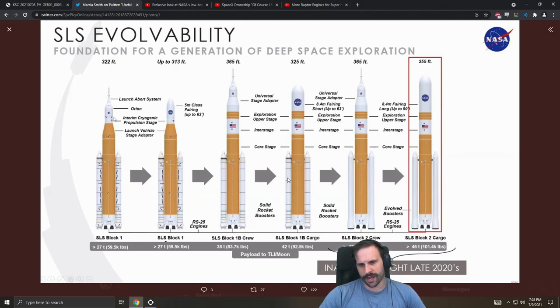What's the difference between Block 1B and Block 2? The boosters. Upgraded booster design. Imagine AJ-260s on it. Five segments are... I mean, an AJ-260 would be interesting, to say the least. But I think the five segment doesn't put out as much thrust as the 260.